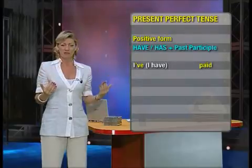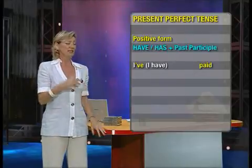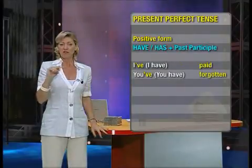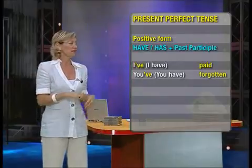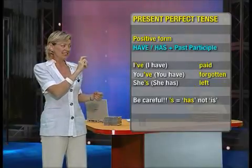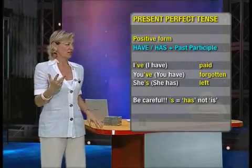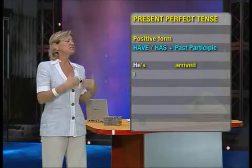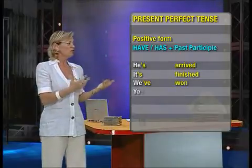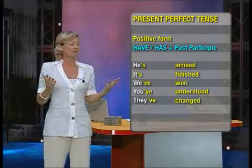I've paid. Now, we contract I have into I've, as we always do in English. I've paid. Pay, paid, paid. You've forgotten. You have forgotten. Forget, forgot, forgotten. She's left. She has left. Be careful, because you see the abbreviation is she's. It's not the verb is, it's has. She's left. Leave, left, left. Okay? He's arrived. It's finished. Contraction always. We've won. Win, won, won. You've understood. Understand, understood, understood. And they've changed.